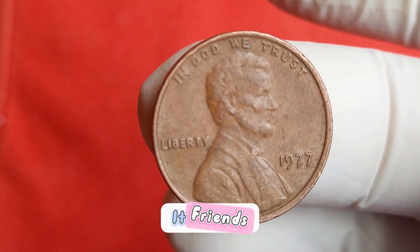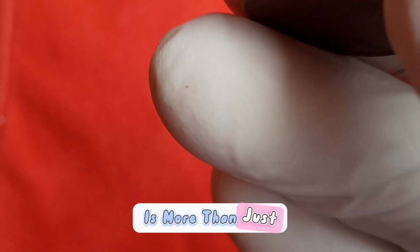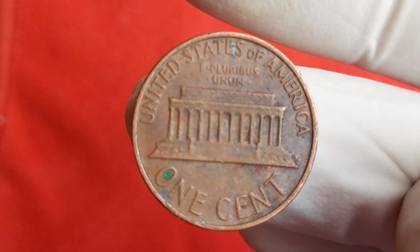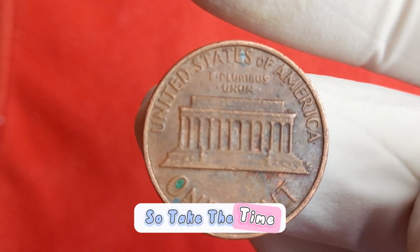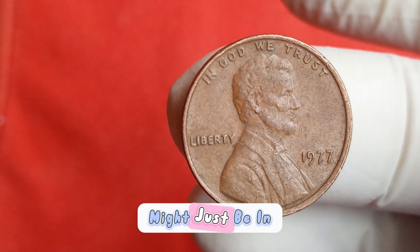There you have it, friends. The 1977 Lincoln penny is more than just pocket change, it could be your ticket to a six-figure payday. The copper coin you've been ignoring might just be your hidden treasure. So take the time to look through your old coins, visit your local bank, check those coin rolls, because the next big find might just be in your hands.